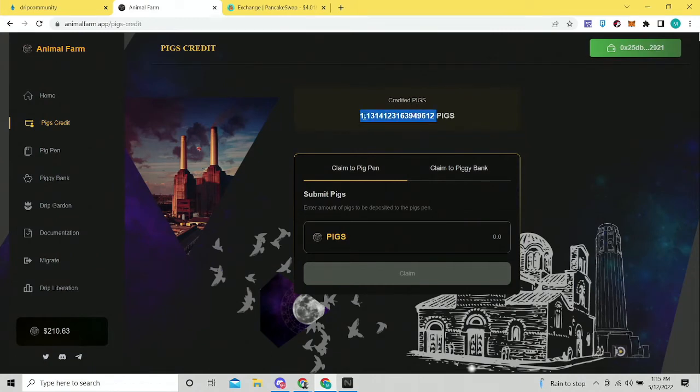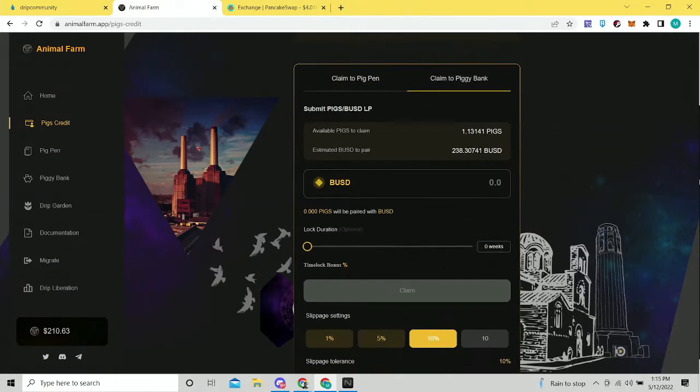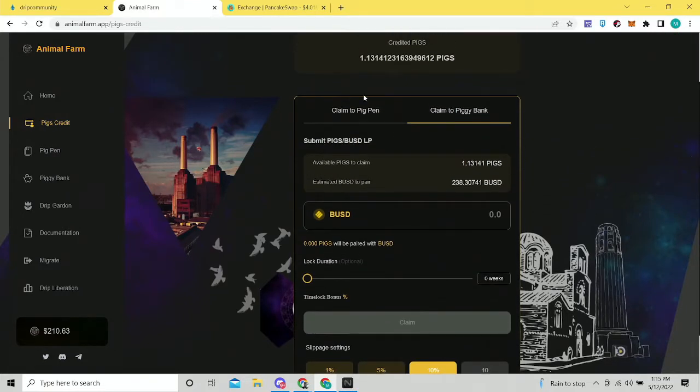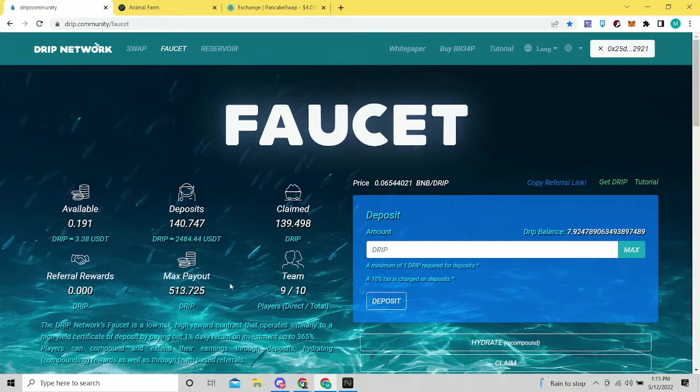And I only have 1.3 pigs up here. So what I'm going to do is send those over to the pig. Actually, I don't know if I'll be able to send them over to the piggy bank because it's a decent amount of money. I would like to send them over to the piggy bank, but I don't think I'm going to be able to because I don't think I have that much in BUSD. It would take something in BUSD to be able to get that much. Let me see how much I have in drip. I'm not trying to sell that drip though.